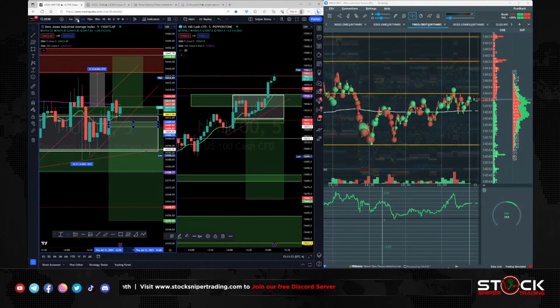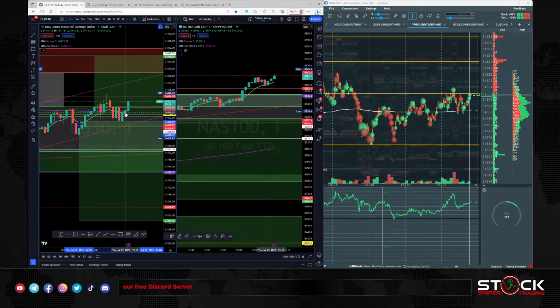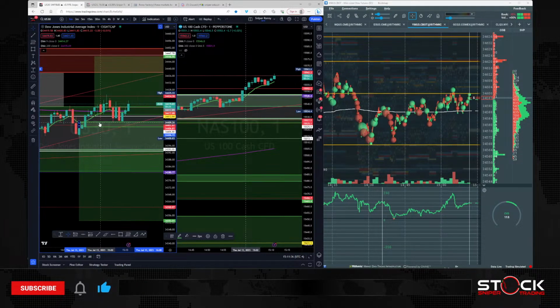Let's check the 1 minutes. Maybe the 1 minutes will show us a little bit more of what's going on. So the 1 minute candles came up, came back down, holding. Here's a nice strong 1 minute candle. It's going to close in 25 seconds. Maybe we'll see where this 1 minute candle will close.